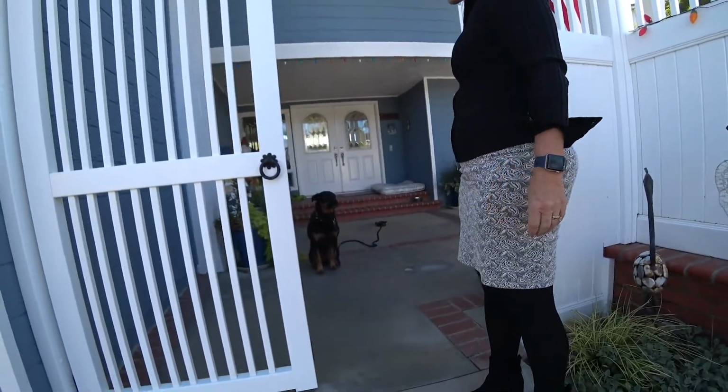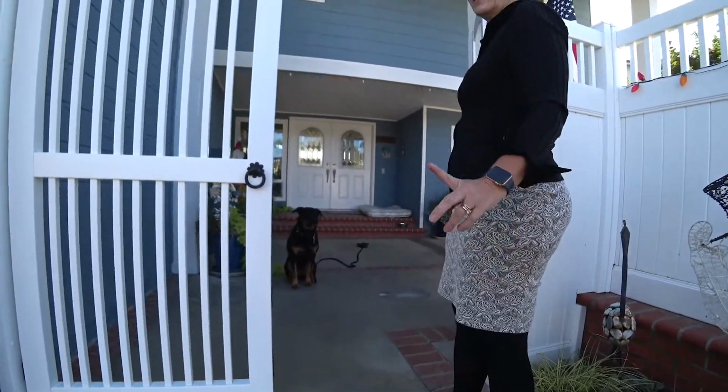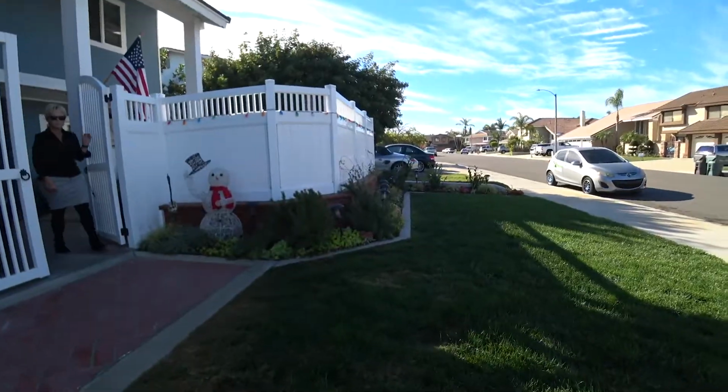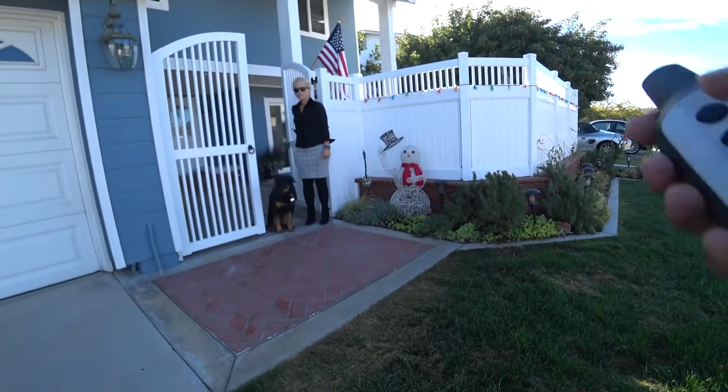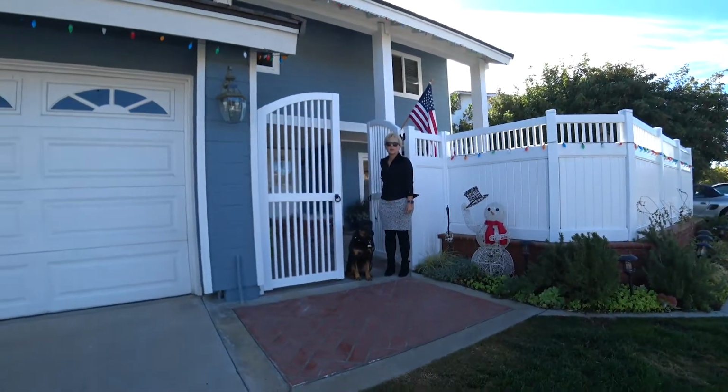Sit. Just wait here for just a second. I'm going to walk back in. Go for it. So say sit. Every time you walk past, the dog wants to go. So that's when you want to say the command, as I'm walking past.